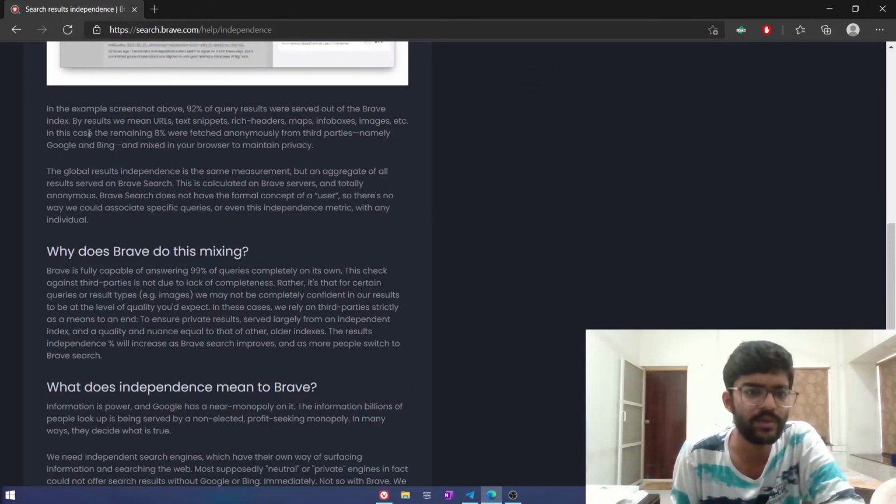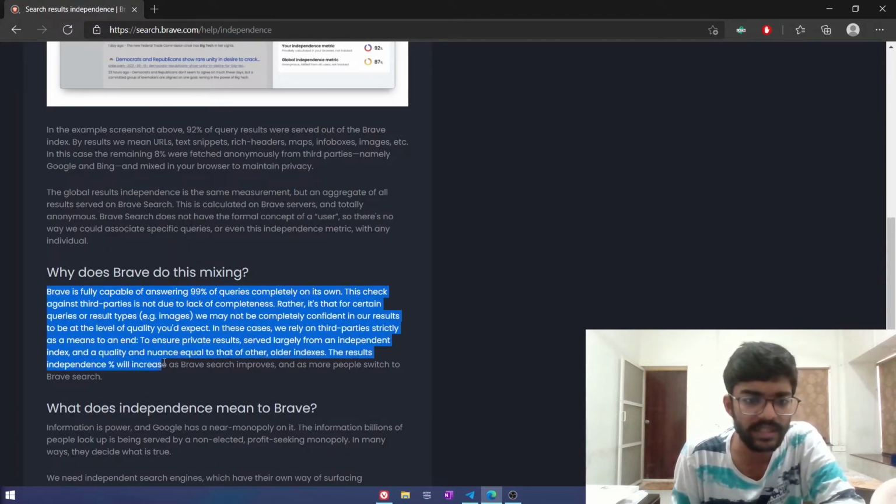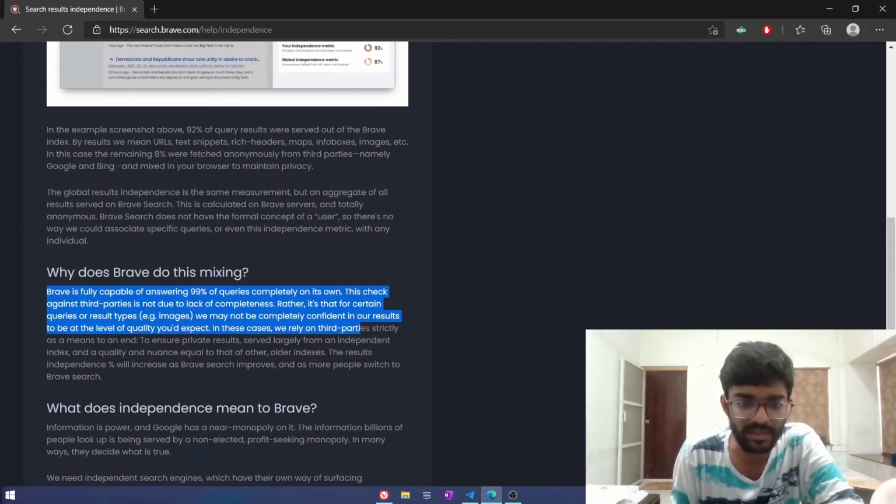And why does Brave do this mixing? Now, Brave is fully capable of answering 99% of queries on its own. This check against third parties is not due to lack of completeness. Rather, for certain queries or result types, like images for example, we may not be completely confident in our search results to be at the level of quality you expect. In these cases, we rely on third parties.